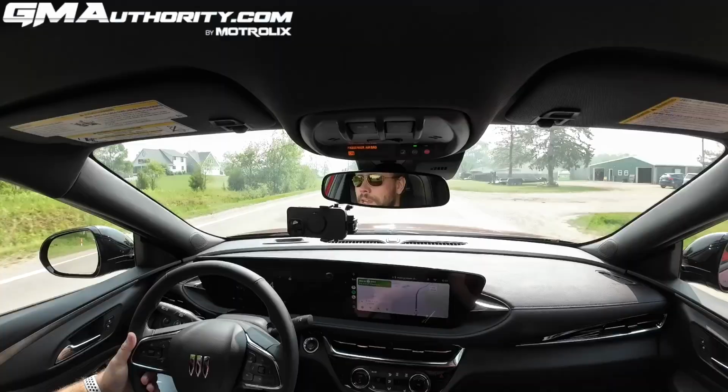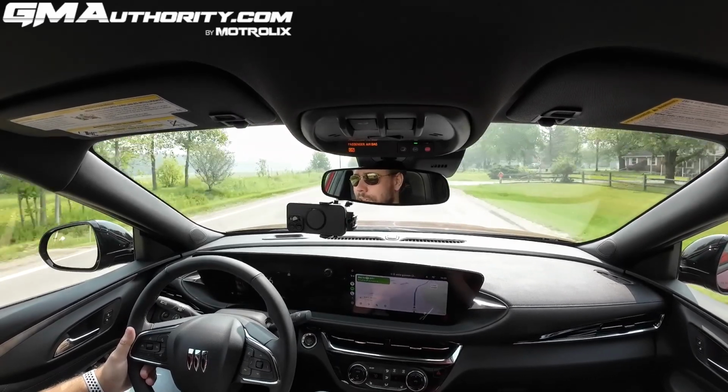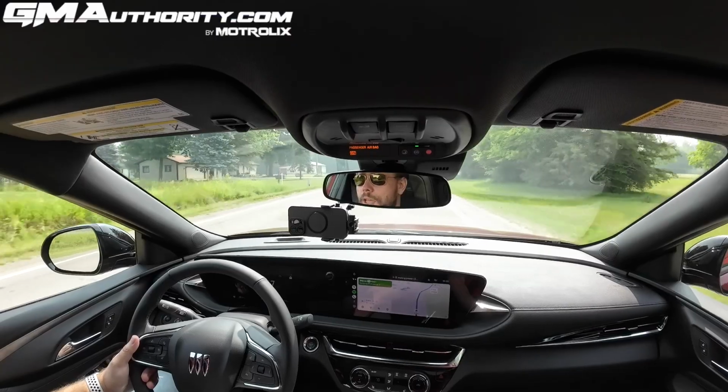Really anything that sounds bad. The 6-speed transmission does a good job of shifting. I haven't yet caught the Envista being in a strange gear, in a wrong gear, and I haven't really experienced any kind of odd or strange or unwanted shifting behaviors. So from that standpoint, the powertrain does a great job.